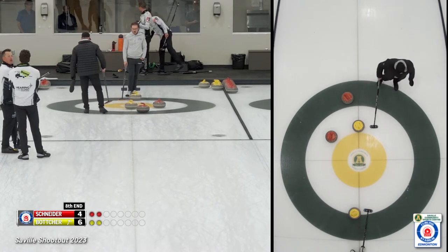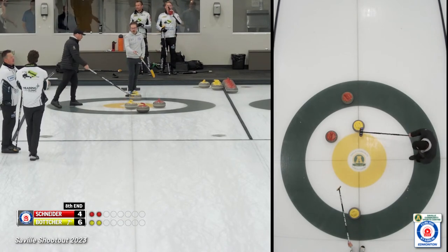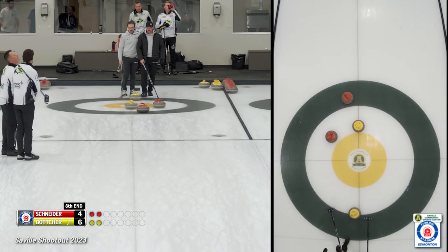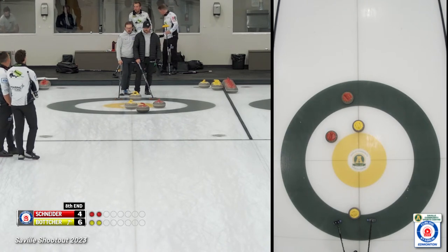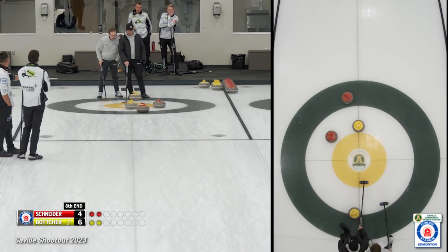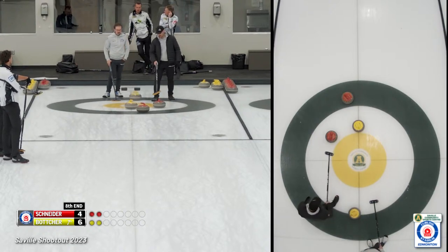Bit of a discussion here, how to best hide their red stones, force Team Bottcher to throw that last rock, as we had discussed. Here's an opportunity to lie two right here. Sterling and Catlin just trying to decide what their best chances of this at Bottcher will be. They know Team Bottcher will have some kind of fairly open shot to remove a red stone. Just want to make sure they're creating as many freezes and angular opportunities.